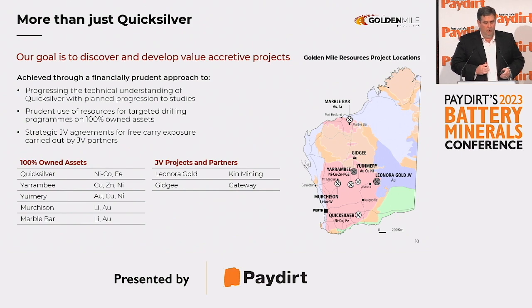Thirdly, we will utilise JVs for the advancement of projects through our JV partners, giving us exposure without expense. We will also continue to review and assess external assets with a particular focus on re-engineering opportunities.